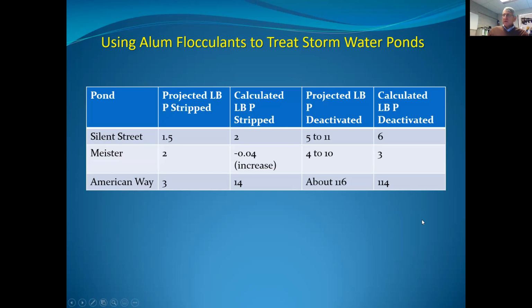So we did some projections, and this is based on the dosing that we did in the ponds. We initially projected some phosphorus stripping out of each of the ponds. We calculated that stripping based on those before and after concentrations. Here's Meister with that slight increase. My hypothesis is that we stirred up sediment in that pond that caused that to happen. And then here's what we deactivated about it. And this stripping and deactivation are all about the amount of aluminum that we put into the pond.